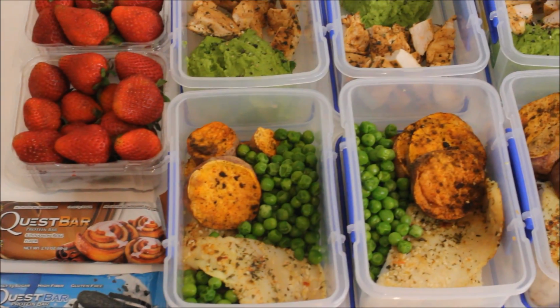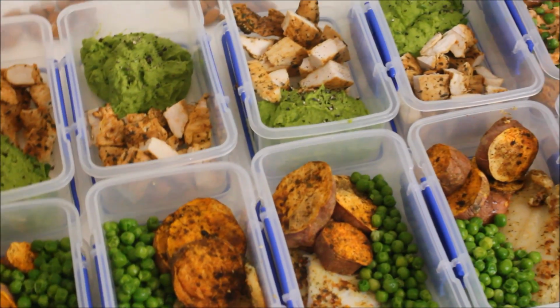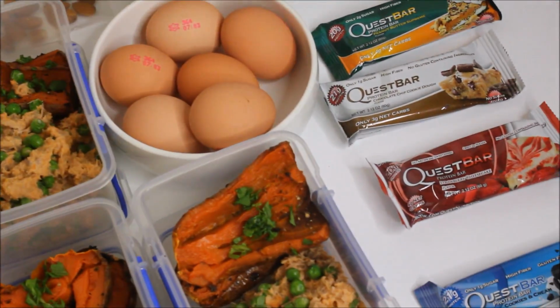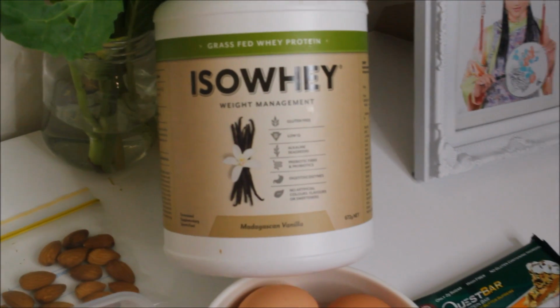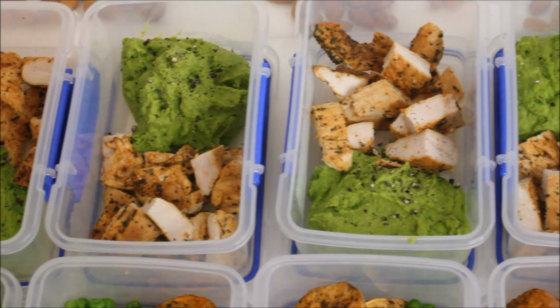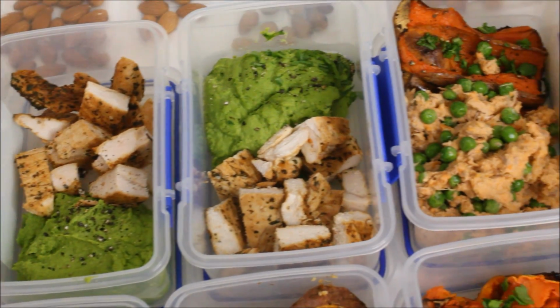Ta-da! The finished result looked like this. Each of these boxes has around 350 calories. I usually eat about 6 times a day at 8 in the morning, 11:30 in the morning, 1 p.m., 4 p.m., 6:30 p.m. and again at 9 p.m. If you want to see what I eat in a typical day, I've posted a link to a previous video for you below.